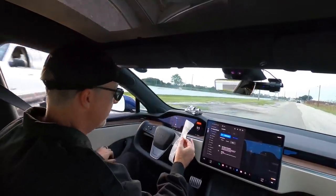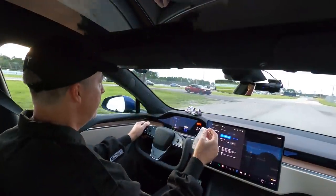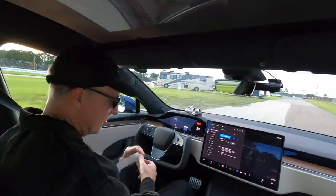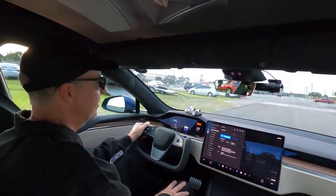But maybe in my effort to chase him. Oh, there we go. So my eighth mile time 6.3 and 119. Horrible 0.86 reaction. And I ran a 10.22 at 99.99. His ET might have been lower than that, but even though he doesn't have a roll cage, he's not arm wrestling with the track officials like I am, because they're not worried about that car hitting 150 the way they're worried about this car doing another 150 mile an hour pass.